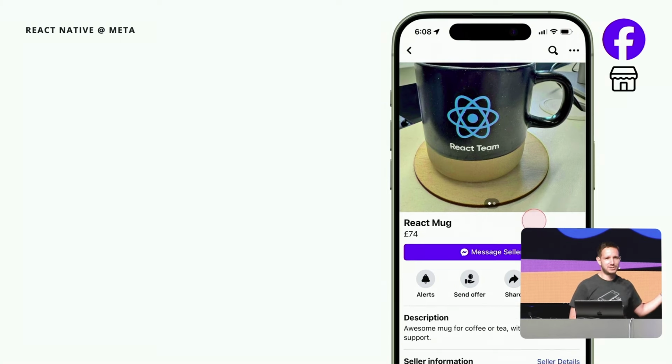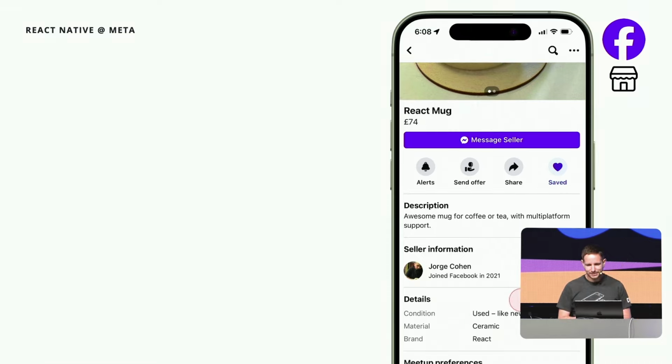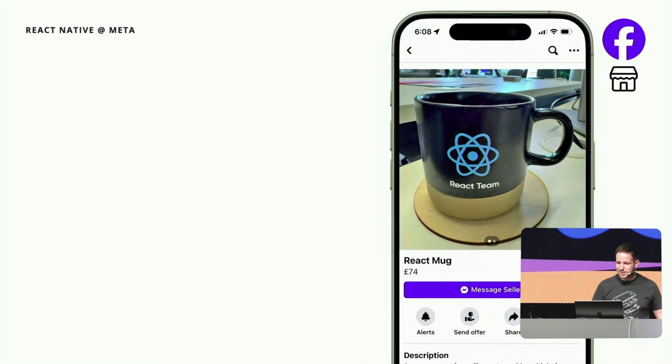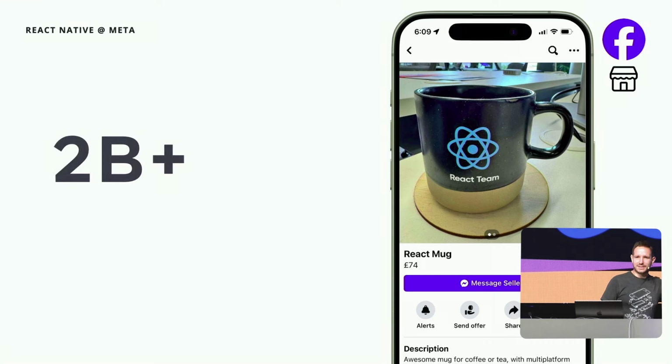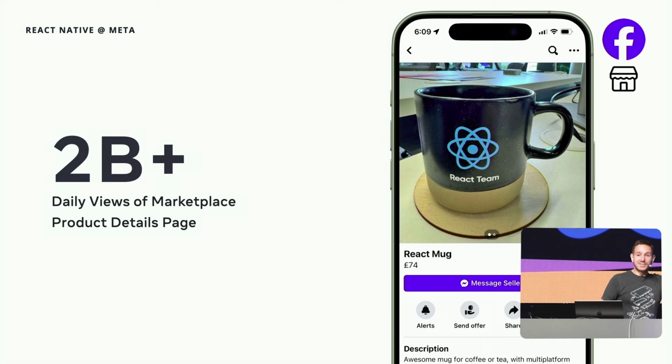So this page that you see on screen is the product detail page. And today, I'm excited to share that this page is visited daily over 2 billion times. 2 billion times, folks. It's billion, billion with a B. By the time this slide is on screen, this page has been rendered over 200,000 times.